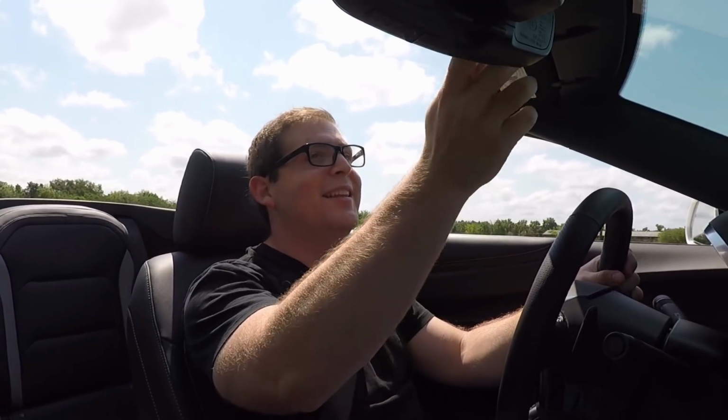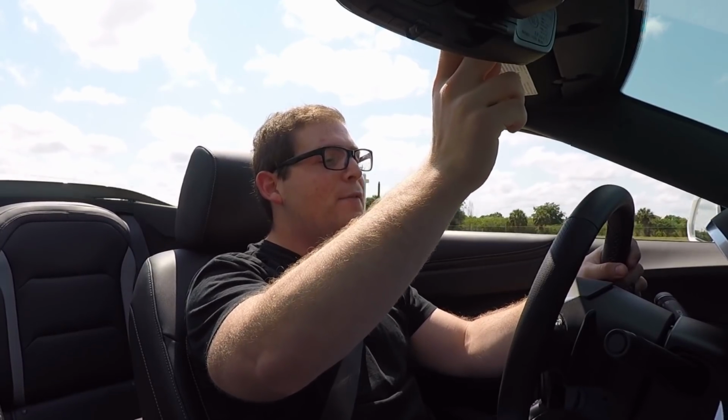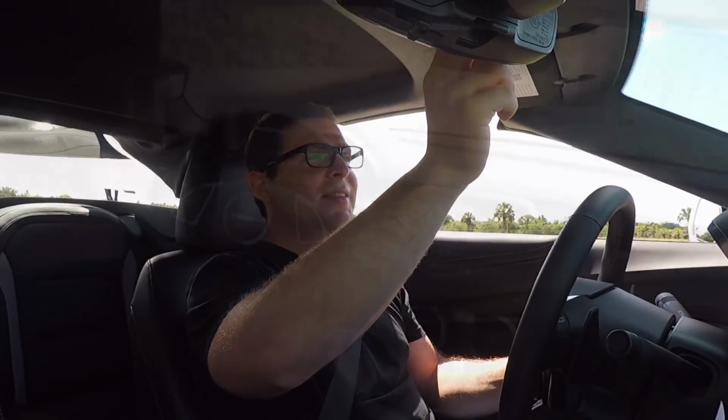It's pretty darn good to drive. It earned a lot of its points back, but unfortunately it's going to lose a lot of those points when we go ahead and check out this interior. So let's slow down. We're going still a little too fast, but if I do slow down enough, it's going to put the roof up so that we can go ahead and talk through GM's kind of meh interior.